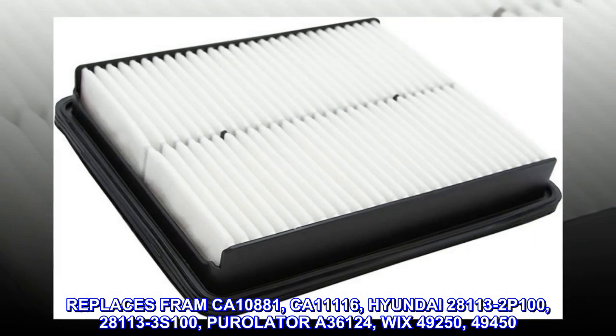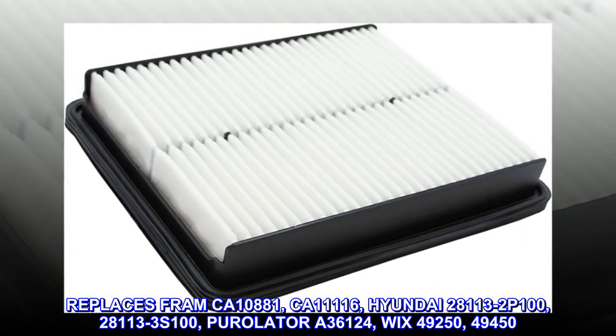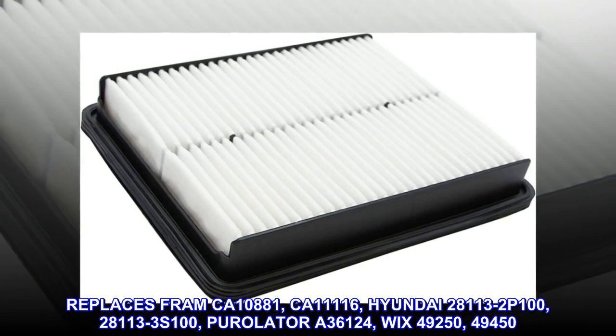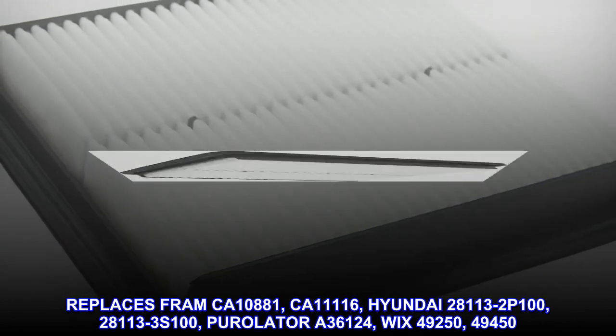Replaces FRAM California 10881, California 11116, Hyundai 28113-2P100, 28113-3S100, PUROLATOR XA6124, Wix 49250, 49450.